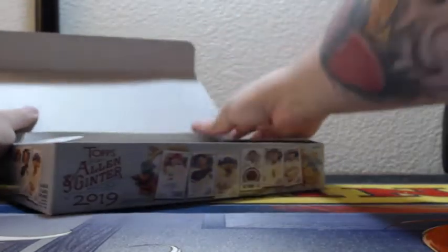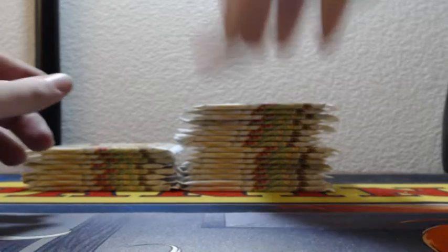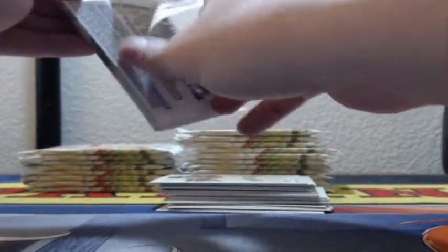Box topper of Mookie Betts. Jumping up and down, I got the Angels. There you go, I got a rookie card of Showtime. I will not rip it. You have to rip it at your own home.